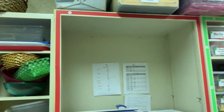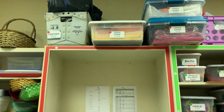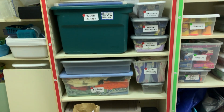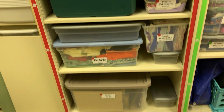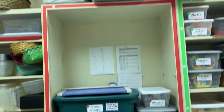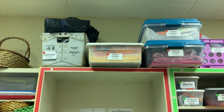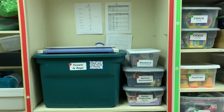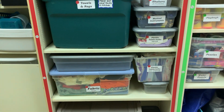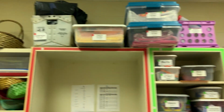On this side of the resource room, it is red, and she has labeled this B. And the reason is because they are bigger supplies with bigger boxes. So it's more of a BM, big miscellaneous. So you've got the black curtain drapes that we have. We've got tissue paper, we've got towels and rags, as well as tablecloths and fabric and paper bags. So all of that belongs in the B section.